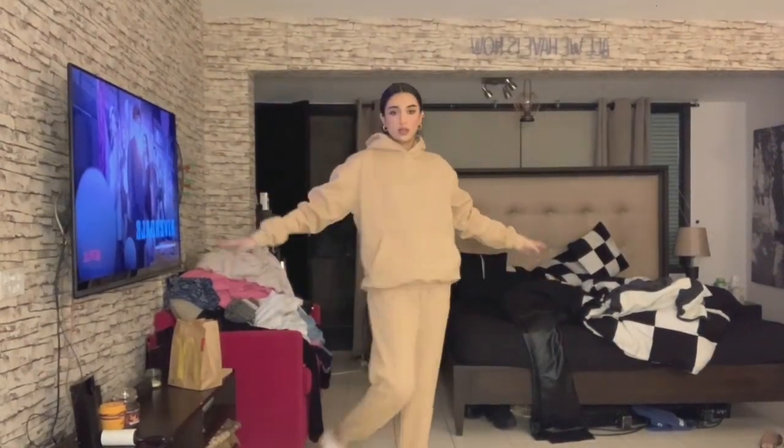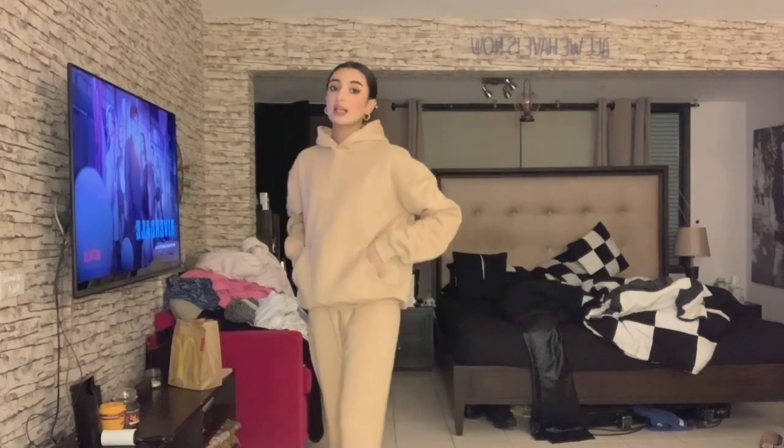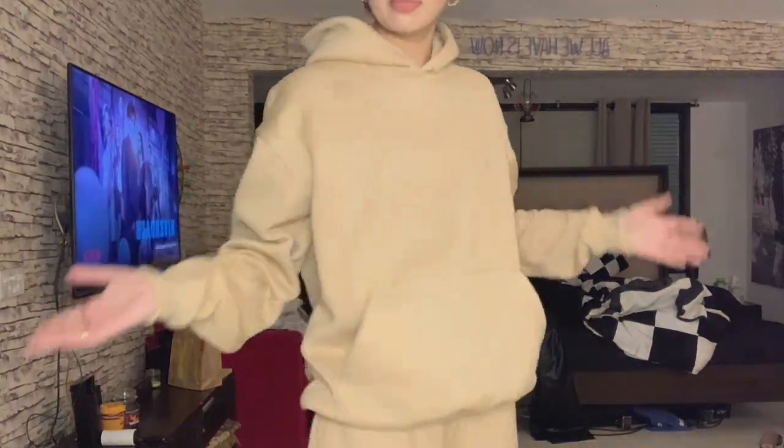This is the look, and I will show you the outfit. So the outfit is this. My room is really messy. I am so sorry, but the outfit is this sweatshirt jogger set from She's Apparel. Again, made in Pakistan, supporting local, and I'm just gonna pair this with sneakers.